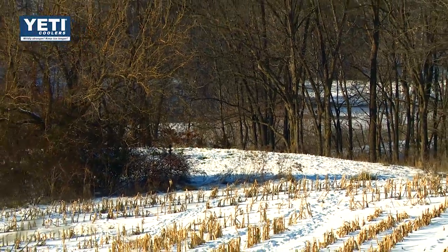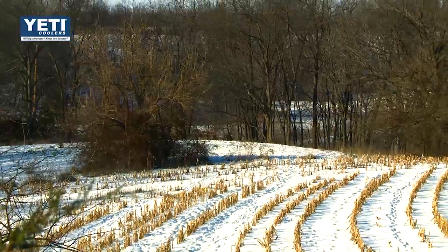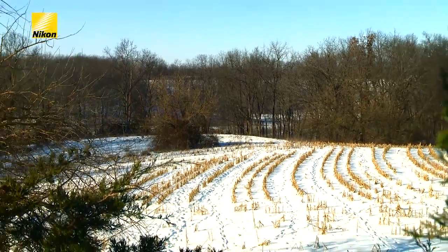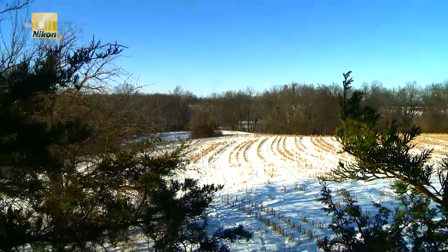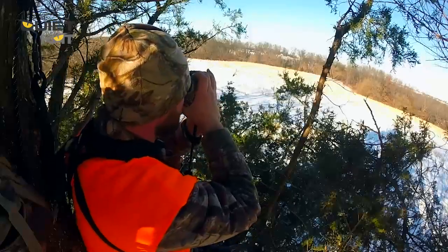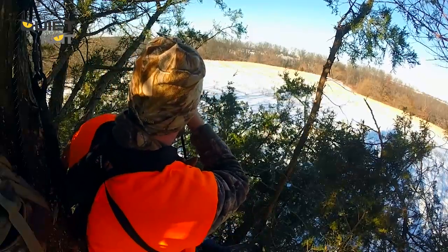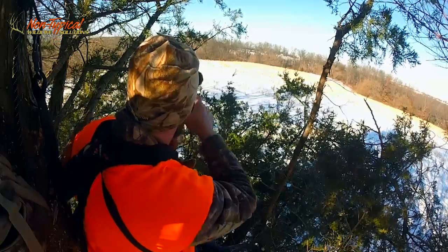But the problem with setting up a ground blind in this location is the topography of the field is just so rolling that I can't see over some of the hills out here in front of me in this cut cornfield. But being up in the cedar tree, even though I'm only about 10 feet up, I got a really good view of this field, and I can cover pretty much anything in this little smaller section of the field out in front of me.